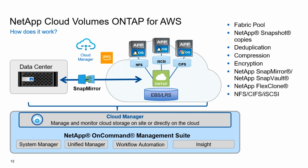Cloud Volumes ONTAP is available in two license models. We'll talk about that later as well: a pay-per-use model and a license model, so you can choose whatever fits your needs. And it is very easy to launch and manage via GUI and API, as we will see soon enough.